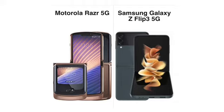The build quality. Obviously, these are both folding phones, so these are very different from the regular phones out there, but these are mostly going to be plastic devices. The Razr 5G has a plastic front when it's opened, a glass front when it's closed. It has a glass back and aluminum frame with stainless steel hinge. The Z Flip 3 has a plastic front, glass back, and aluminum frame. So similar build quality. These are going to be top notch in build quality. They have some metal properties to them.